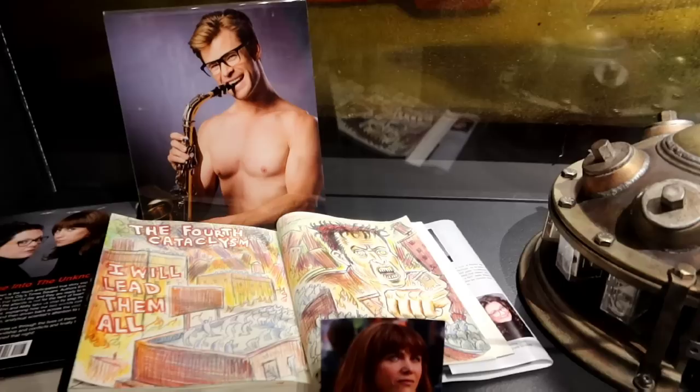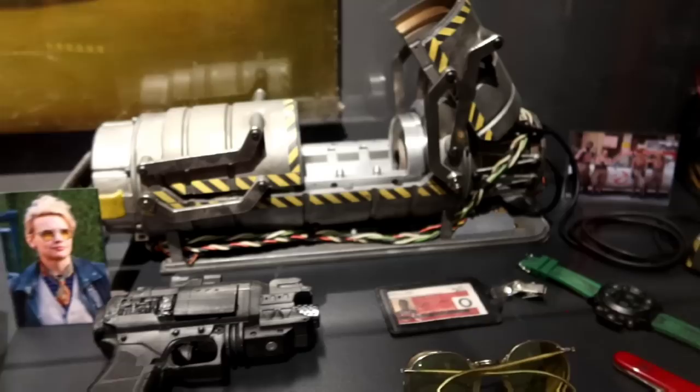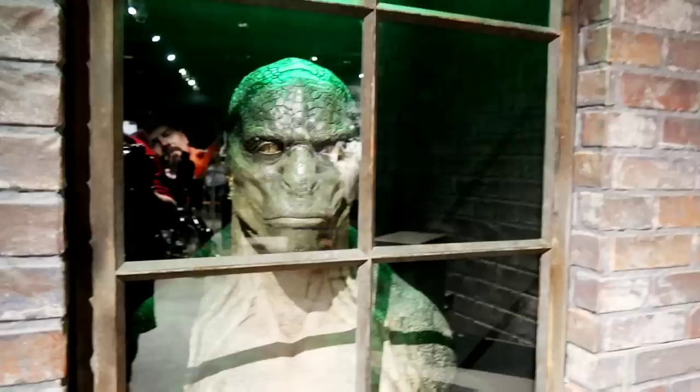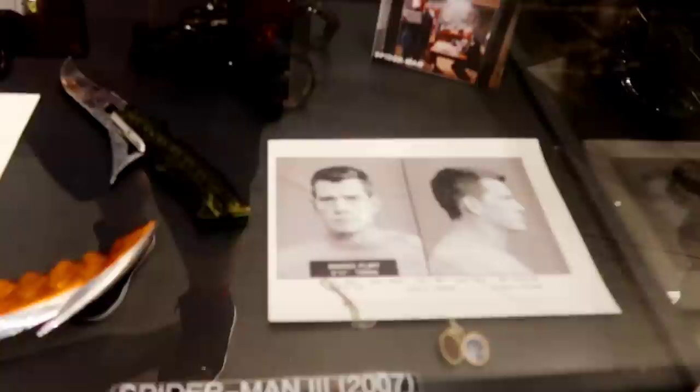The Ghostbusters 2016 movie, Leslie Jones. And then that is from The Amazing Spider-Man. This is from 2002 Spider-Man. That's also from Spider-Man 2, as well as that. These are all props from Spider-Man 2, the camera back there. Headshots.